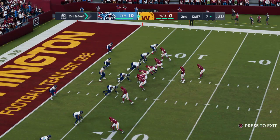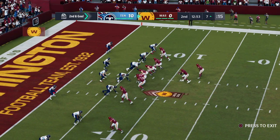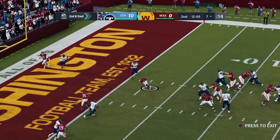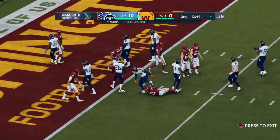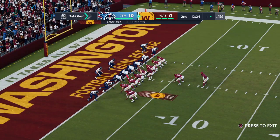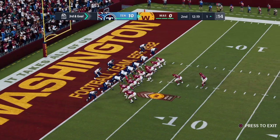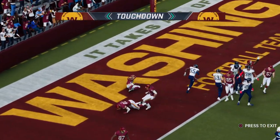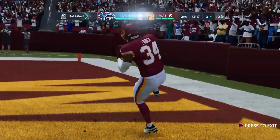Now from the 7, here's 2nd and goal. This is caught. And he'll be brought down right on the edge of the goal line at about the 1-yard line. 5 yards that time on the completion. And now it's 3rd and goal. Brings up 3rd and goal. They'll run with Barber. And he takes it in. Touchdown, Washington. Taking it in from a yard out.